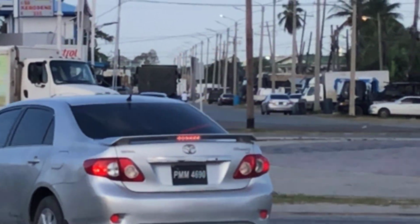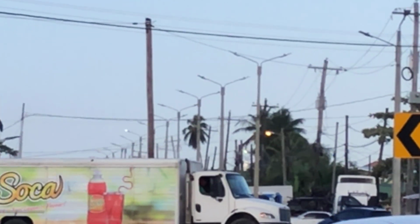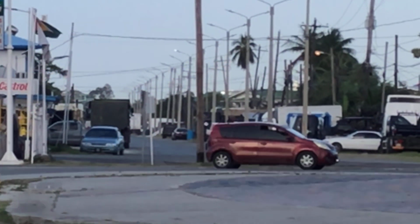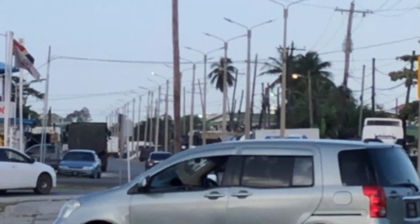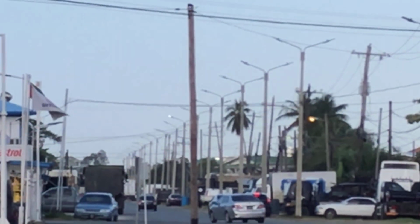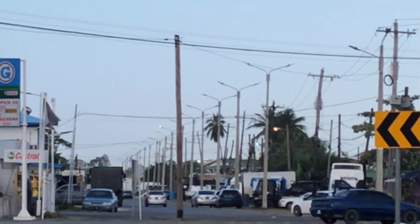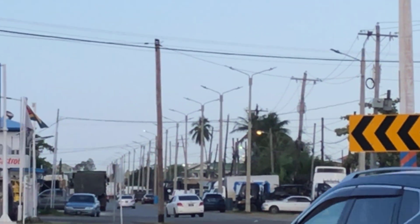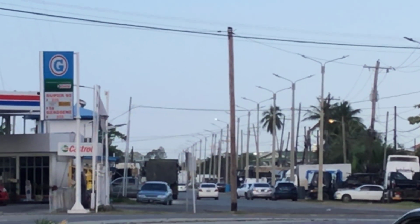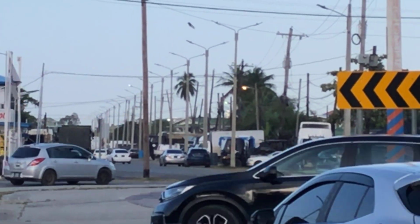All along, you can see a line of street lights. See that line of street lights? It goes all the way down to Lamaha Street. And earlier this week, in fact yesterday, I showed you part of this railway road where they had built a park. These what I call vest pocket parks because of their tiny existence. They're very small parks in the middle of the railway road.